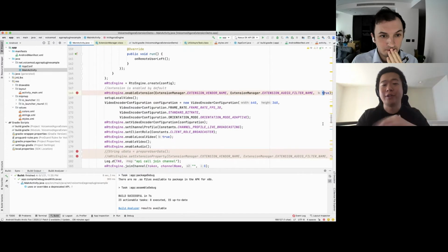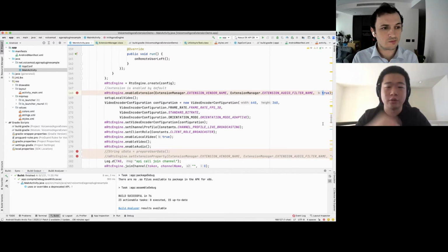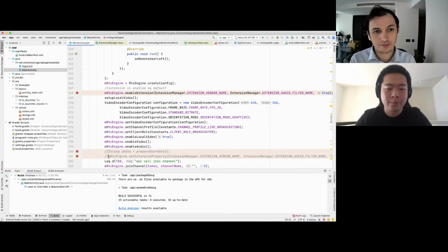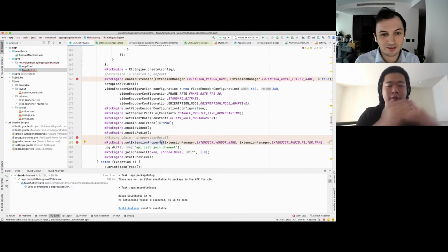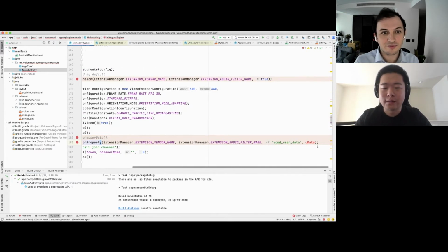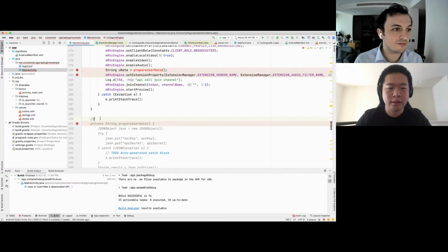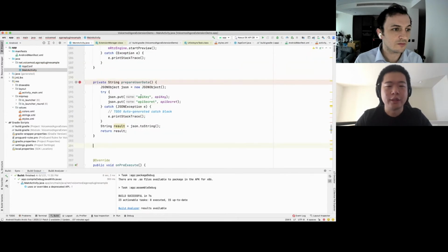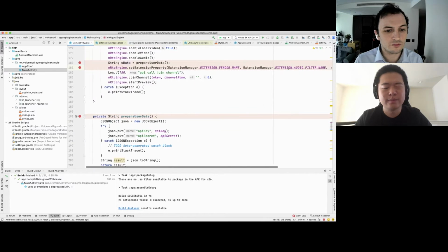So now you have already enabled the extension, but there's one more step you need to do, which is to authenticate. To use every extension in the Agora Marketplace, you need to use an API key and API secret to authenticate. As Max just showed, you can get those from the Agora console. And here, that's where you communicate from the app level to the extension level. You should call set extension property, this API. What it does is send data from the app to the extension. Here, you need to pass a key value pair into the parameter. You can see it here, prepare user data. What it does here is put the API key and API secret in a JSON object and send it through this API to the extension. And that's it.